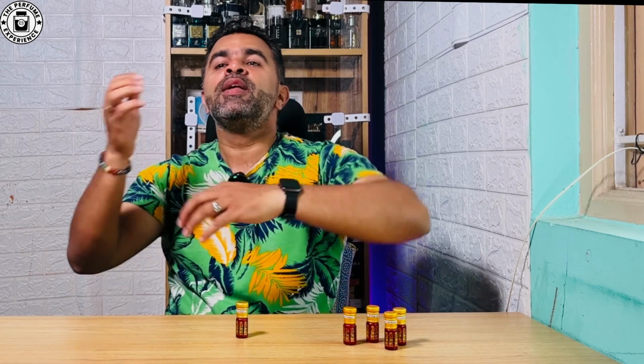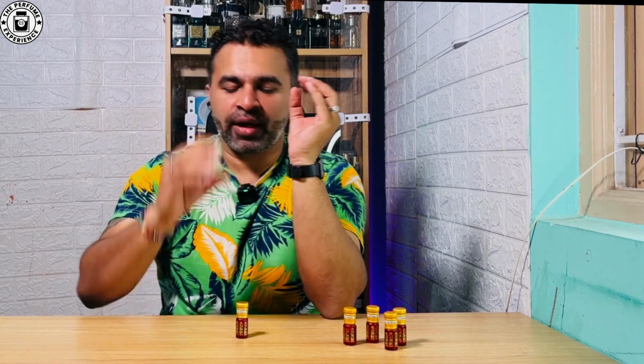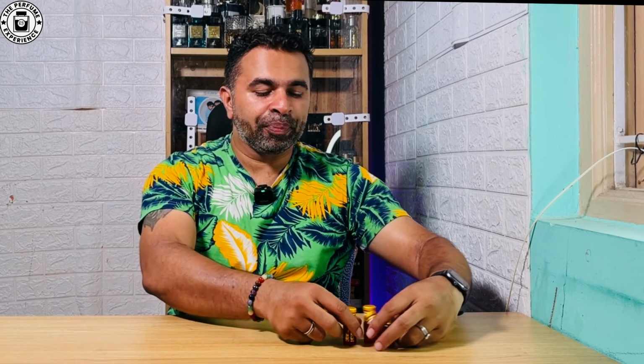Now that is the type of element that I get, and there is a bit of spiciness, but that spiciness opens up after about 15-20 minutes. Later you get that spice element, but mostly you will get the geranium and oud, which is very, very nice, right? So compliment getter, hands down, simply the compliment getter of all of them.